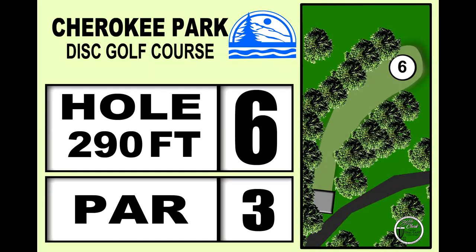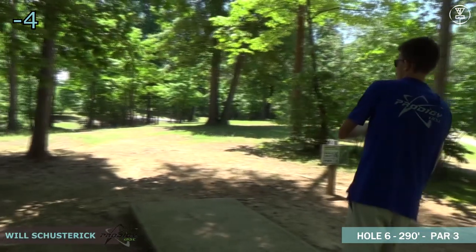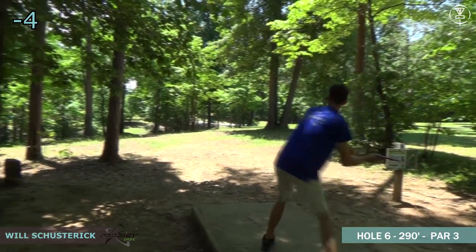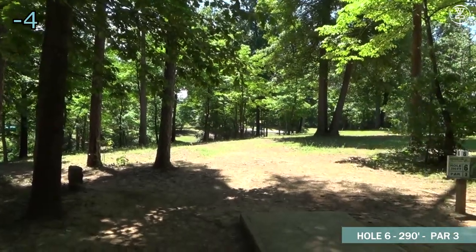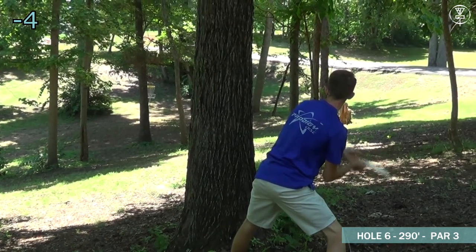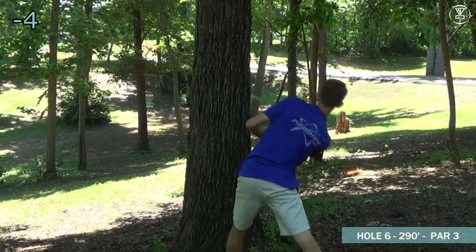Hole number six here, 290 foot. Really true. Schuster lining up a flick as well. Taking his time. Flicks it right down the middle. Oh, another early kick. Schuster with that soft touch flick. Should be no problem.